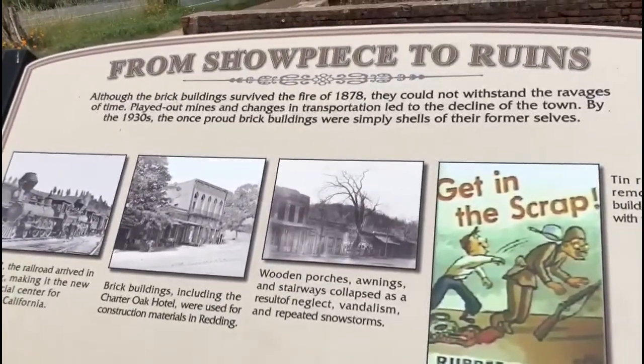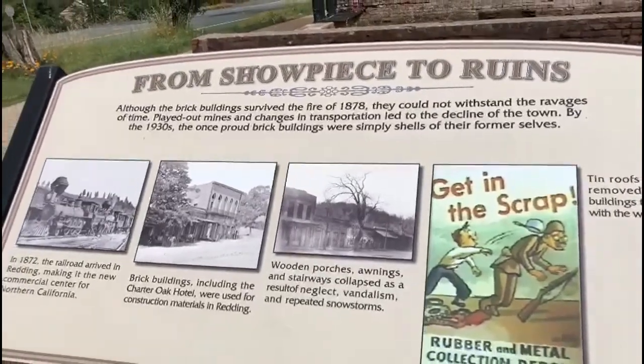Shells of their former selves. In 1872, the railroad arrived.